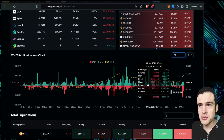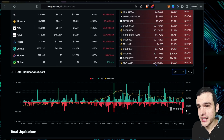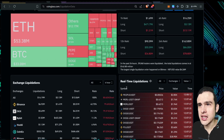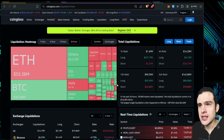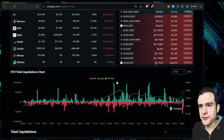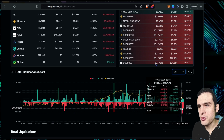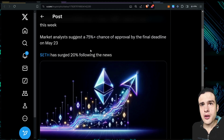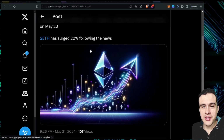$120 million worth of shorts were liquidated, and obviously a lot of stop losses were triggered as well, which aren't liquidations but add to the buying pressure. Because when a liquidation on a short is triggered, that's a forced buy event, and when a stop loss is triggered on a short, that's a forced buy event as well. So we would have had a lot more than this. Overall, this is very, very bullish for the space.